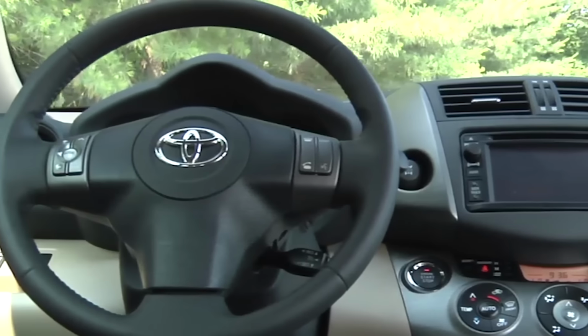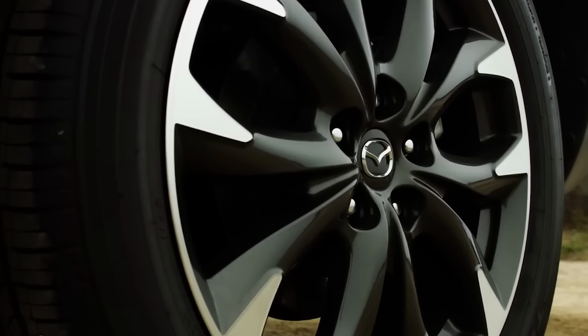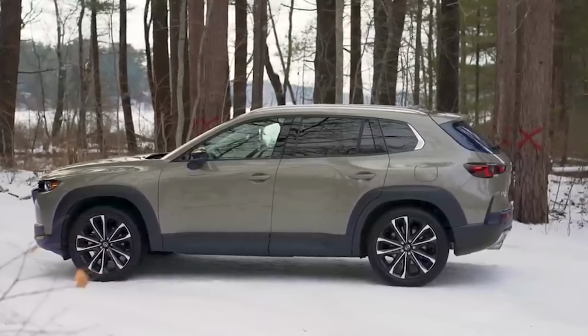I'm Mike from Garage IQ, and if you're about to spend 45 grand or more on a new SUV, this list should make you very uncomfortable.